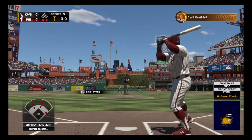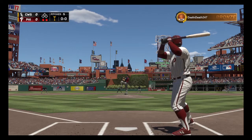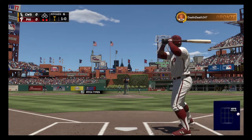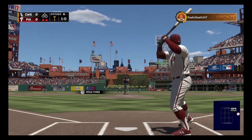Two gone here in the first. Here comes the first pitch. And a fastball there is inside as that one backed him up a bit. I'm looking forward to this at bat right here, Matt. Two outs, bases empty, and you got the power guy at the plate.